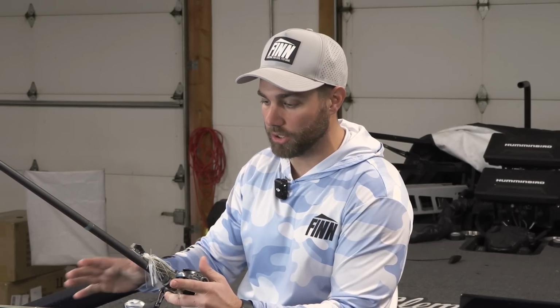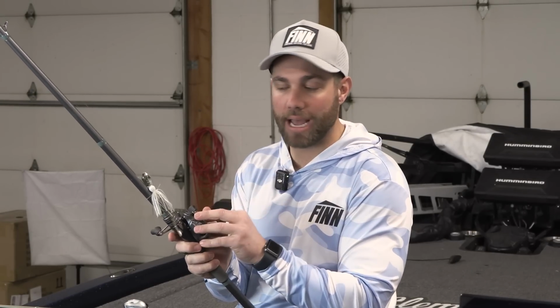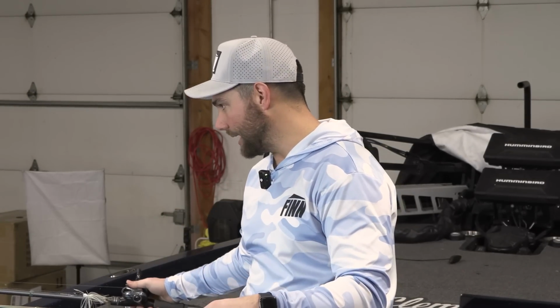And sometimes, honestly, I just forget. I have a ton of rods and reels these days, although these are the 5 that I use the most. And sometimes I just forget. So that's just a cool little feature about the Gravity 5 reel. But that is a great rod in itself. All right, let's move on to the very next rod and reel.